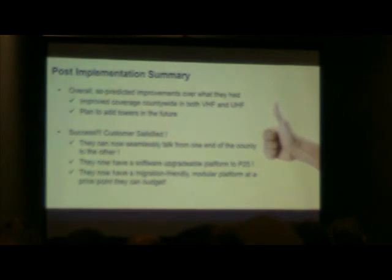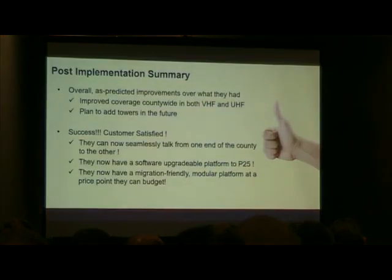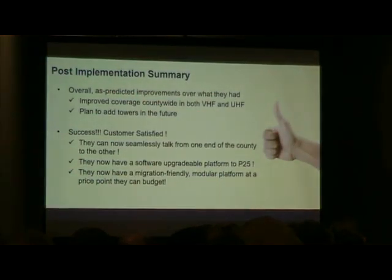So, post-implementation summary. Overall, they had predicted improvements over what they had, and in some cases those bulges of the base were actually better than we had predicted. So improved countywide coverage in both VHF and UHF. They still do have some pockets of indoor coverage, especially on the VHF side, that they're lacking. There are some holes, but overall it's still better. It's what the county expected and then some.